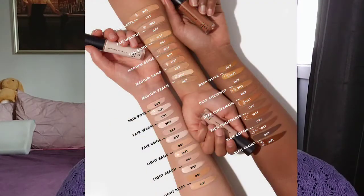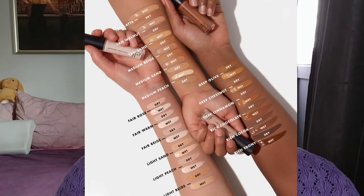So I have, like I said, Fair Warm. There are 18 different shades in this concealer, with 3 to each shade category. So there's 3 fair shades. They only had 3 shades at my Rexall location: Fair Warm, one of the light shades and one of the medium shades, and they all looked relatively light. But there are 3 fair shades, 3 light shades, 3 medium, 3 tan, 3 deep, and 3 rich.